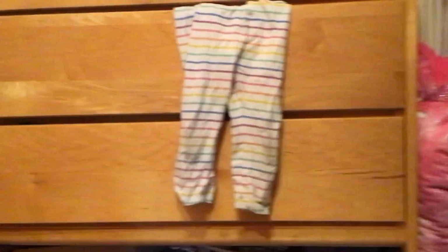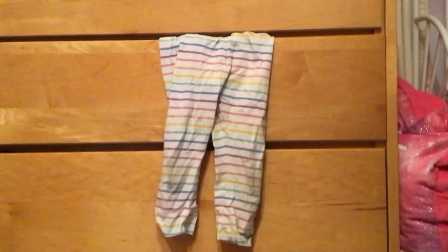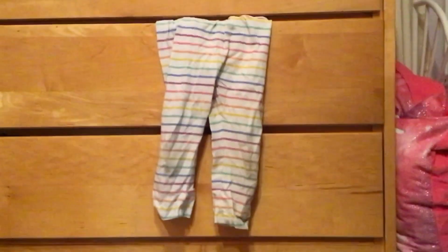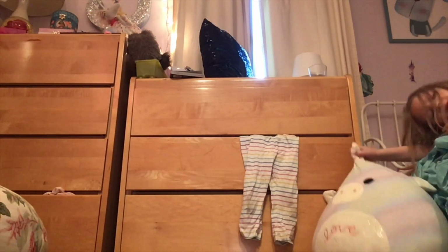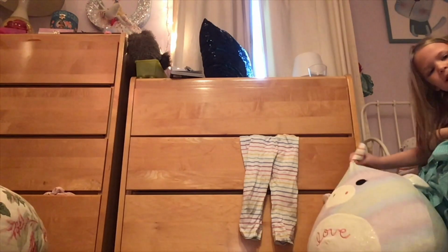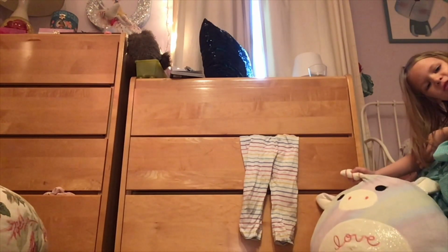These are some rainbow pants. They are Old Navy brand. Try to check out more pants that you have. These are some good pants. And I wear them, and they are really good pants. I wear them sometimes. And they are the Old Navy brand. I like Old Navy too. Yeah, these are some great pants.